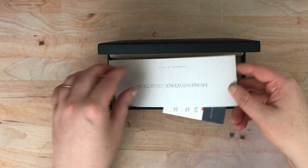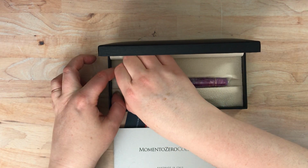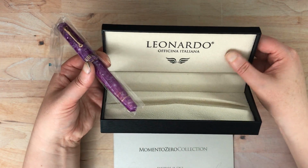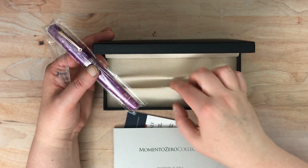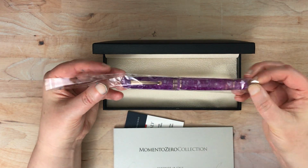Okay, so it comes with this little booklet here, and oh, it's so beautiful. Yeah, this is a gorgeous pen. It is very safely nestled in there. The box is actually quite nice. It's a little bit of velvet here that is lining the box, and it was very securely placed in that area there. So this is gorgeous.